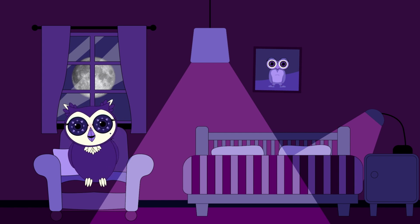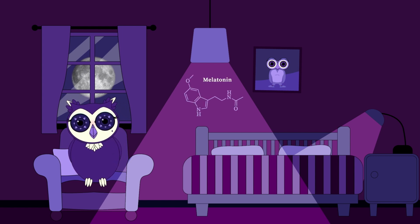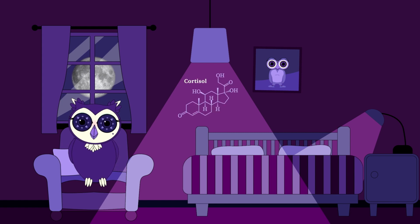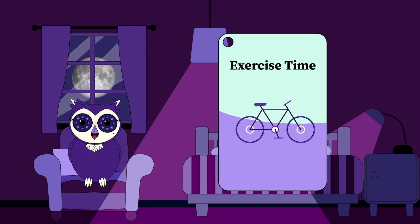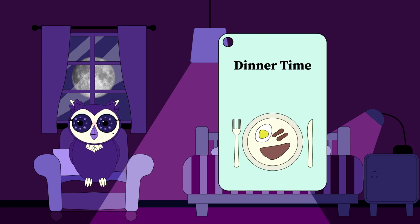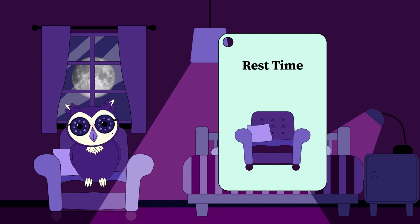Build a routine that gives cortisol the least chance to trigger and melatonin the best chance to surge. Remember, we need melatonin for sleep and cortisol for action. Examples of breaking your evening up can include playtime, exercise time, dinner time, screen time, reading time, and rest time.